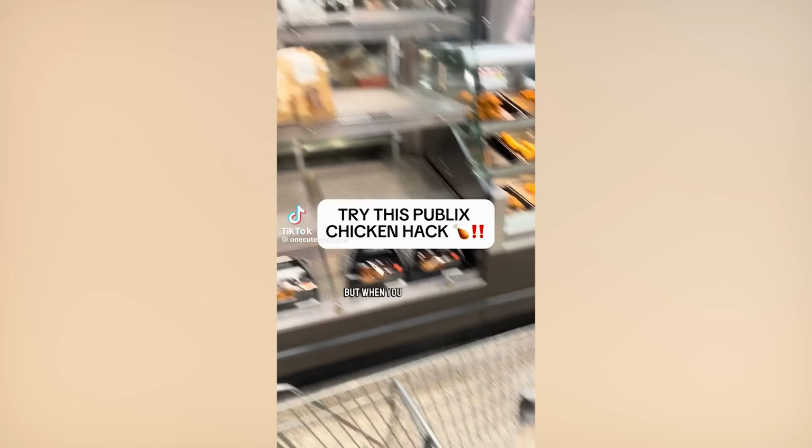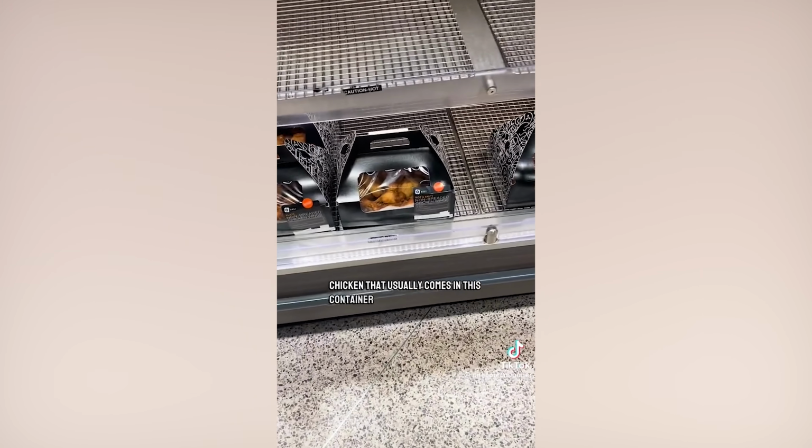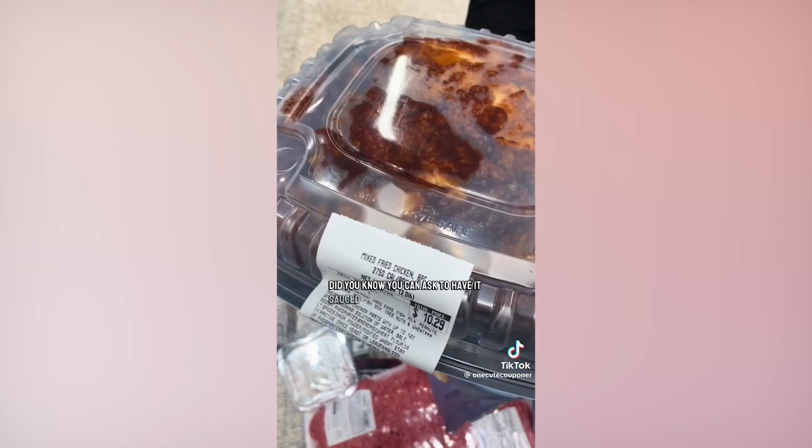These are really good. I don't know if y'all know this, but when you come to Publix, if you don't see the chicken that you want here, most of you know that you can request it, but did you know you can get the 8-piece chicken that usually comes in this container? Did you know you can ask to have it sauced? This one is sauced with barbecue, and this one is sauced with hot honey. The same price that you would pay for the chicken here, you just ask them to sauce it and they will sauce your chicken for free.